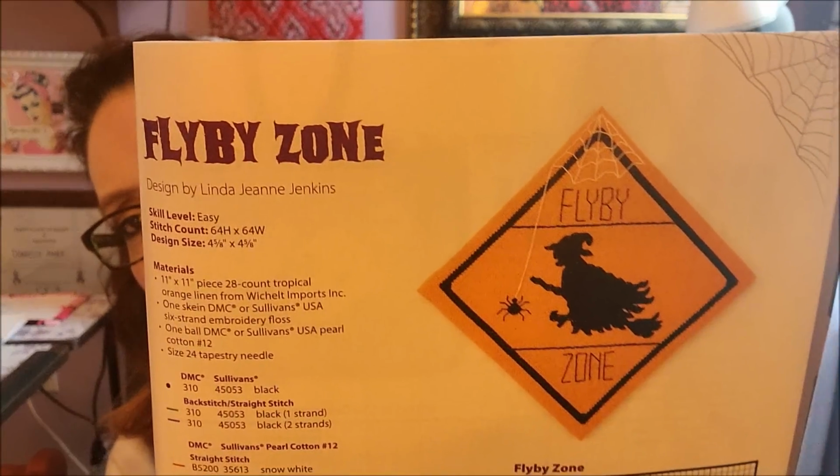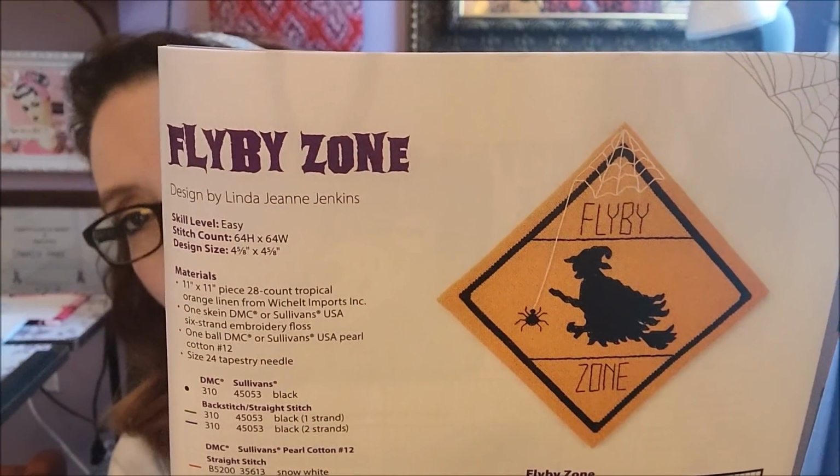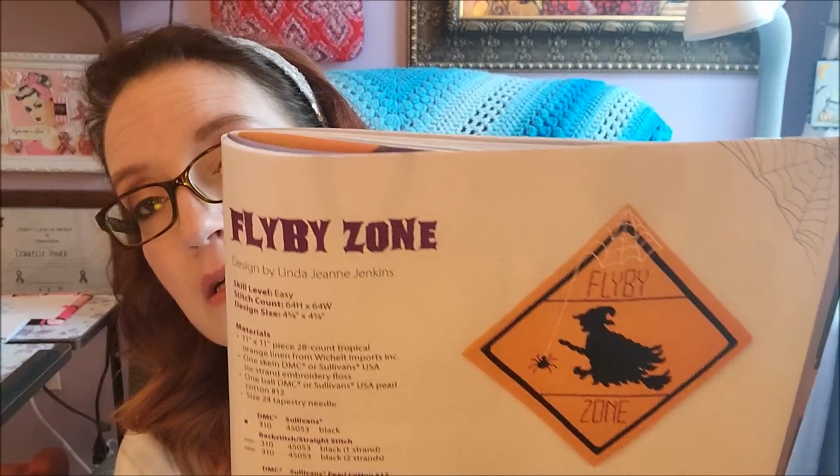What did they use? So there's a debate, okay? As far as I know, in the cross stitch community, as far as the black thread, which is better, Anchor or DMC? So Sullivan's, I mean, when you look at this, doesn't that look like it's not stitched, the witch? That is using Sullivan's black. That may be a little experiment to try, right?